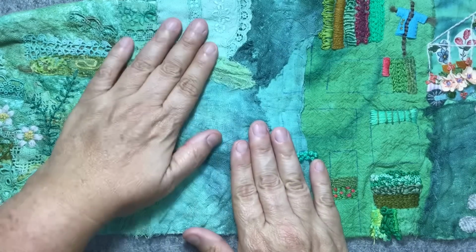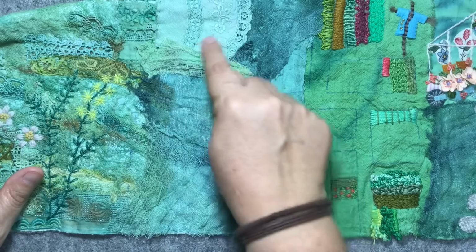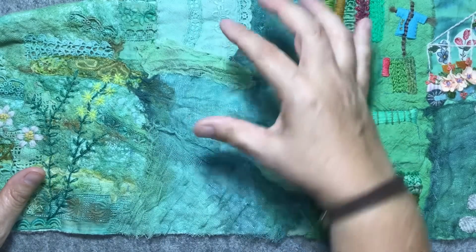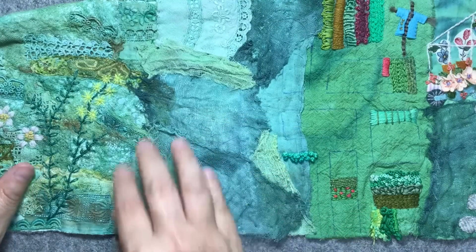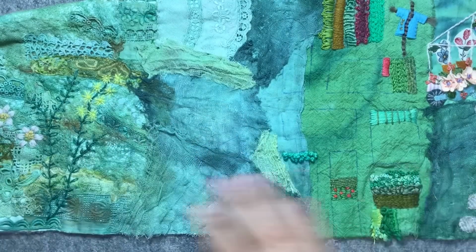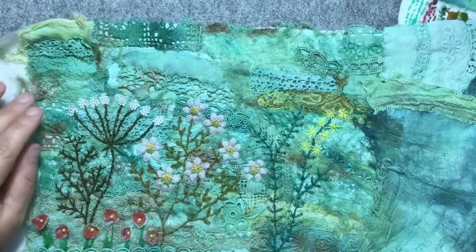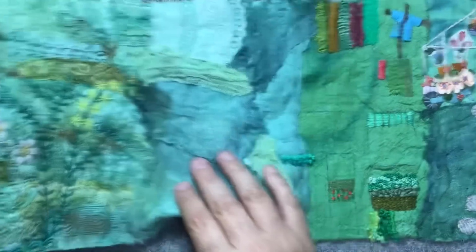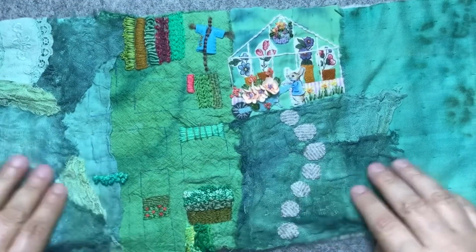So I'm thinking I'm going to maybe embroider some little French gates, maybe about that big. Maybe a little bit more of the path coming down, some more of the stepping stones, and then just fill it in with some flowers. Maybe my wildflowers are quite out of proportion as well, but it doesn't matter. I might continue with some wildflowers. So I do have a lot of work to do. Look, I've still got so much of my veggie garden to do.